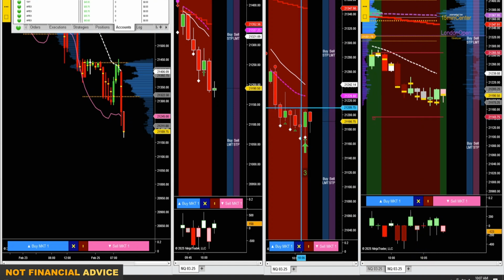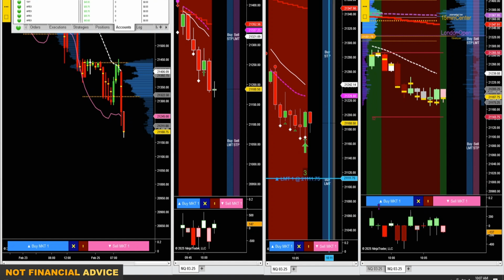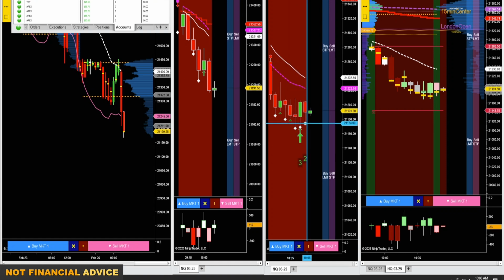Yes, perhaps. Breakout trade. I want to see some other things going in my favor. A bunch of delta coming into the upside. We are building up a lot of big wicks down here. See all these white diamonds? We'll see. The NASDAQ does what it wants to do.